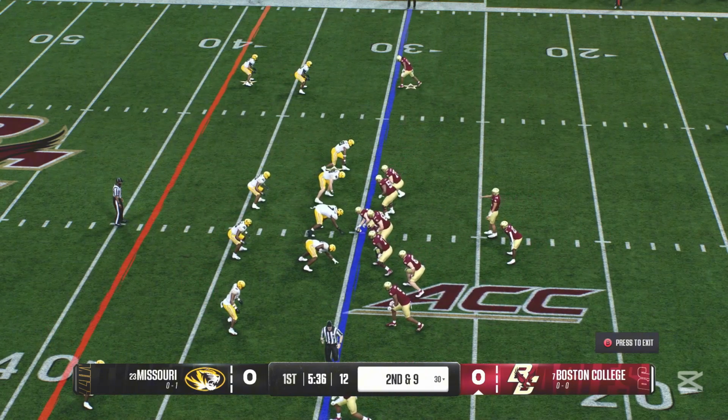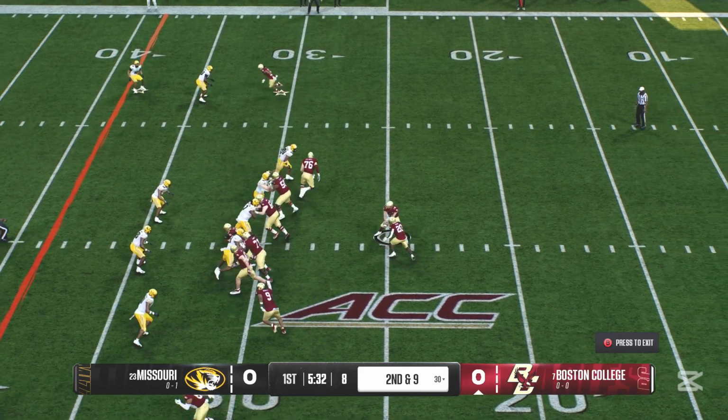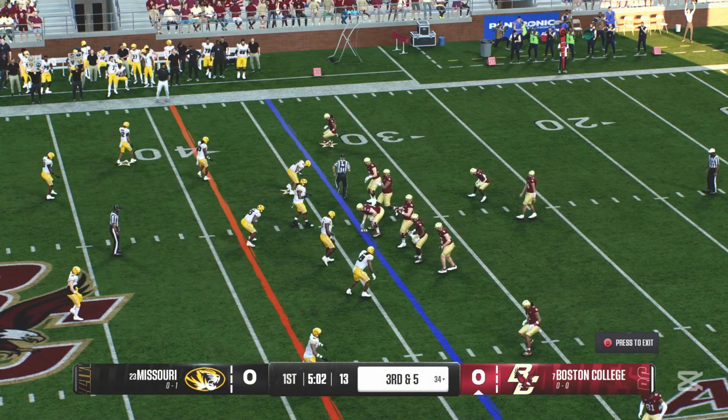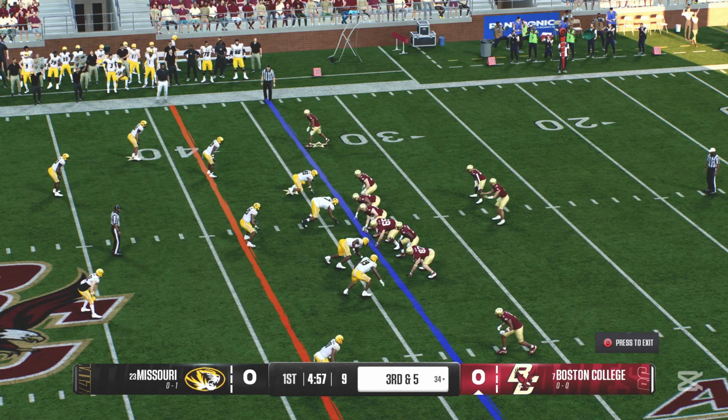Didn't get much on 1st down. It's 2nd and 9. Out of the gun, the running back has it. Stopped after a pickup of 4. Good run to get it out to the 34. It's 3rd down from their own 34 as they try to keep the drive moving.